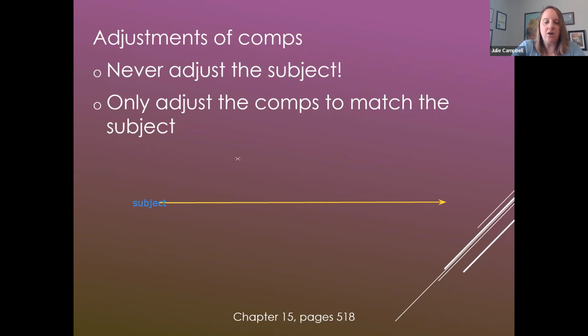And let's say I study a comp that has features that are superior to the subject. The comp has superior features. Maybe it has more square footage. Maybe it has an extra bedroom, maybe whatever. It has something superior to the subject. What I need to do is take that superior comp and adjust it down to match the subject. I'm not adjusting the subject to match the comp. I'm adjusting the comp to match the subject.